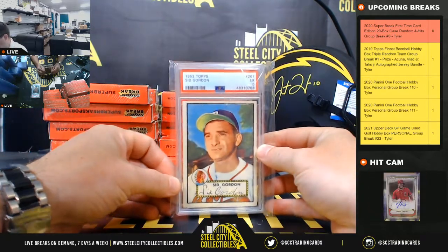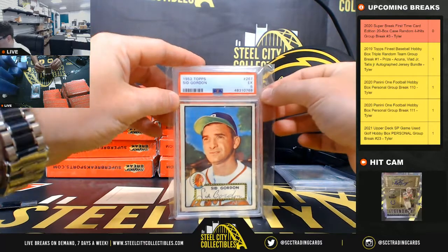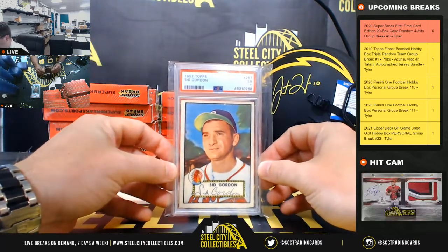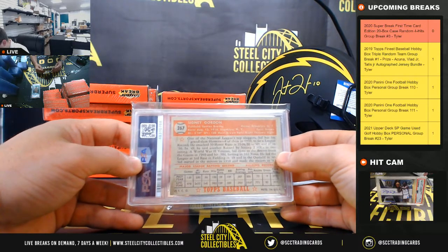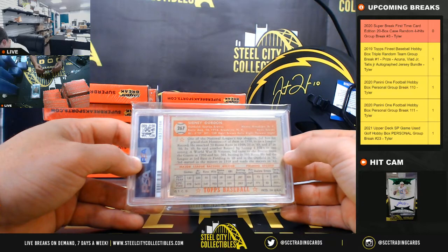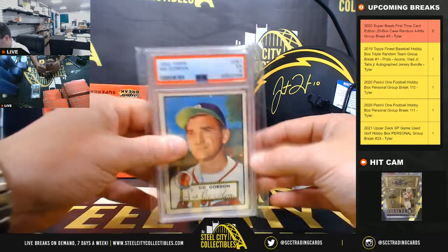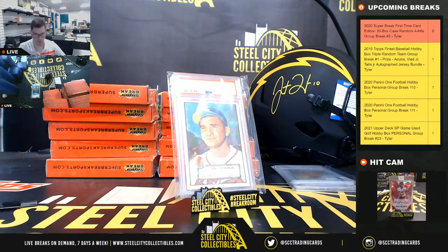Sid Gordon. That's a 1952 Topps, PSA Excellent 5, Sid Gordon. Some vintage. So Sid Gordon.